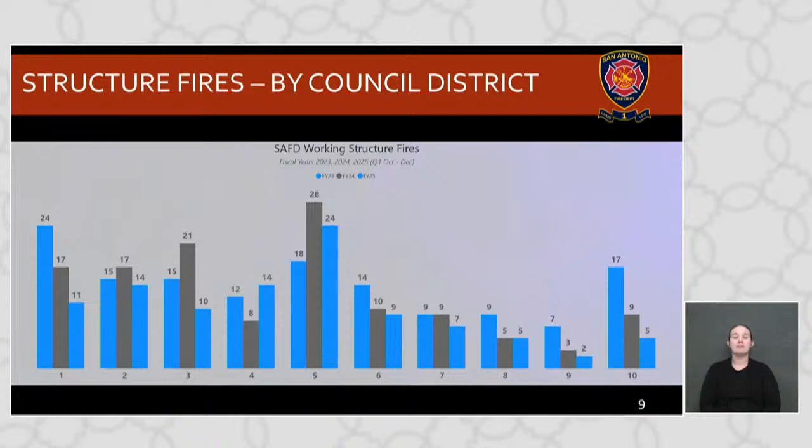This slide illustrates structure fires by council district and provides a breakdown for each of the council districts, 1 through 10, and that offers insight as far as areas experiencing higher volume of calls for working structure fires.